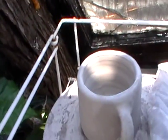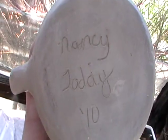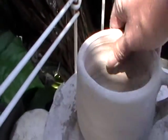You see? I put my name on the bottom. Nancy today, 10. And I rounded off the bottom edge a little bit, and I smoothed it out. So that's the first mug in my teepee. And the second mug, I just put a handle on it now.